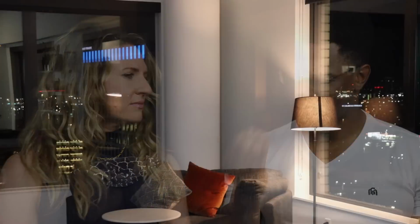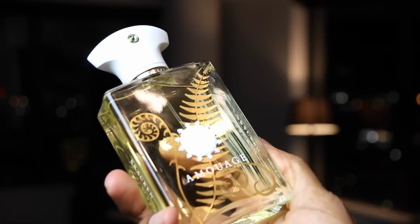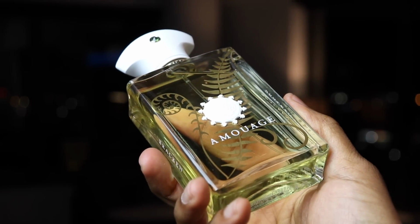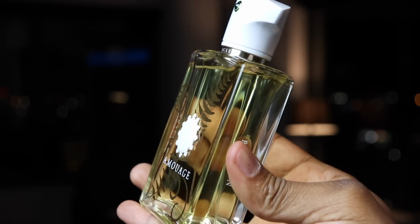This is called Bracken Man. I first smelled this years ago and I couldn't handle it. It was a little too stuffy and there's a lot of cloves in here. Cloves is the primary spice. So yeah, super dry, stuffy spice. But it is a fougere, actually. So you can even see here, they have the fern and everything. It's supposed to smell like that. Very classic, gentlemanly vibe, but in a different way.